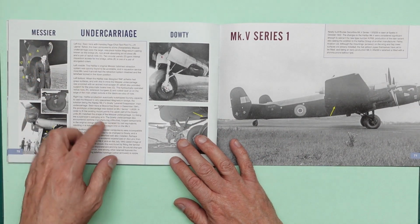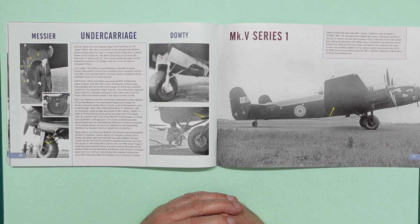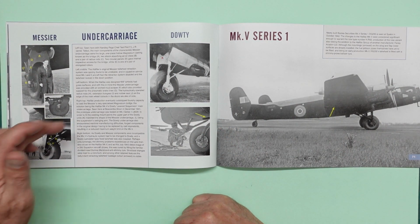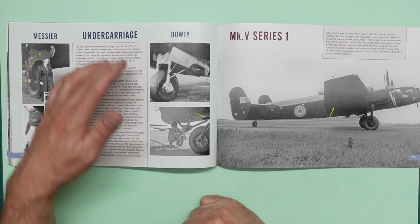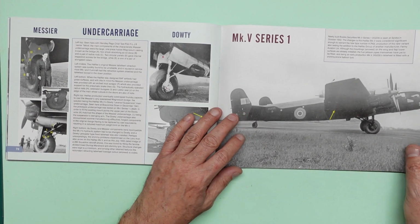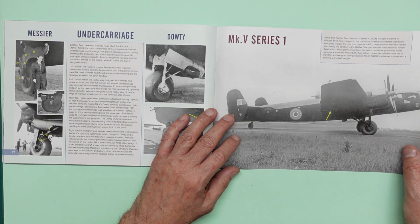So here we've got two different undercarriage manufacturers. We've got Messier and Dowty, and of course now we've got Messier-Dowty. They've joined up, and you can see the differences between the undercarriage legs here and everything. They talk about all the differences there. And then we've got a Mark V Series 1. This is a newly built Rootes Securities Mark V Series 1, as seen at Speke in October '42.